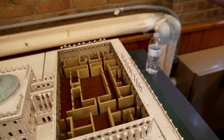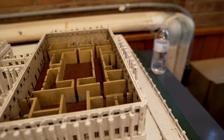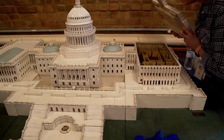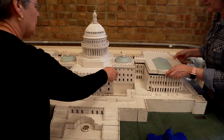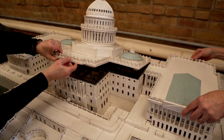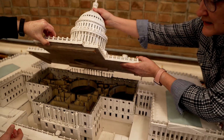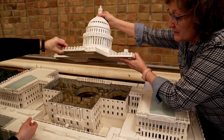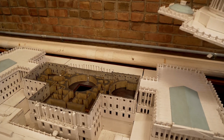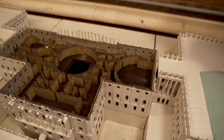Some of the models, they were able to have interior lighting. They have electrical systems underneath them that we hope to restore also, and they'll light up through the windows on some of them, like the White House and the Capitol building. The rotunda lights up. They also, some of the lids lift off, and so you can feel where the rooms are and where the hallways and things are in the different buildings.